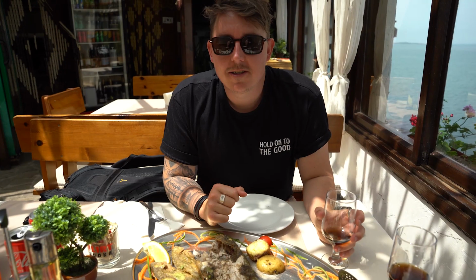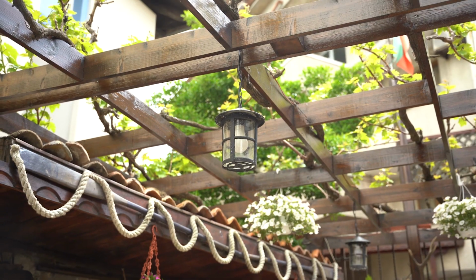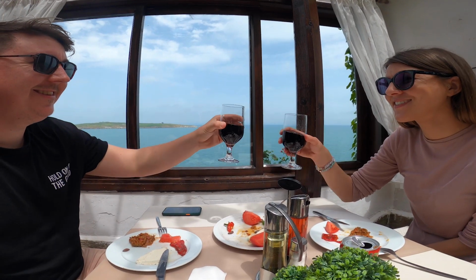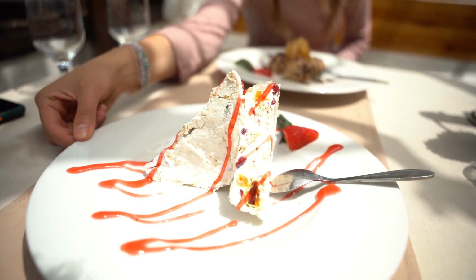So we found ourselves in a sweet little spot in the sun just to enjoy some of the fresh fish from this little restaurant. Cheers. So it's a pretty famous thing here to get ice cream with figs in it. So that's what we bought. Good. Yeah, you won't like it though.